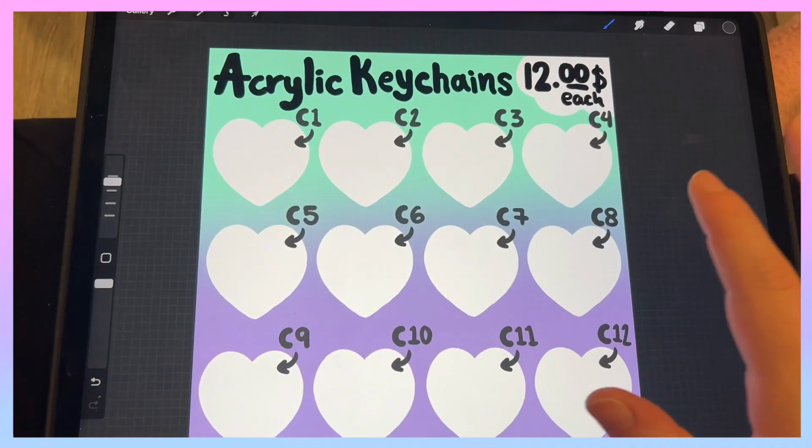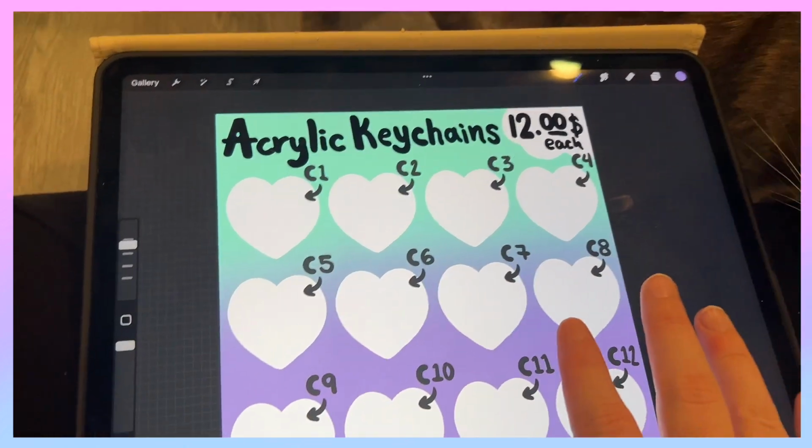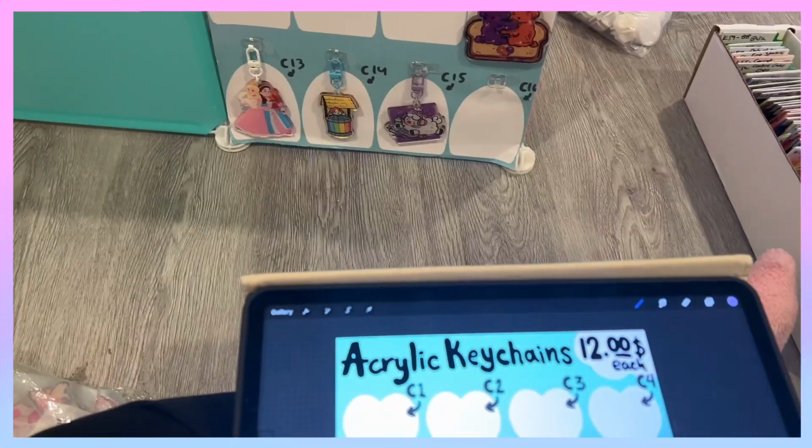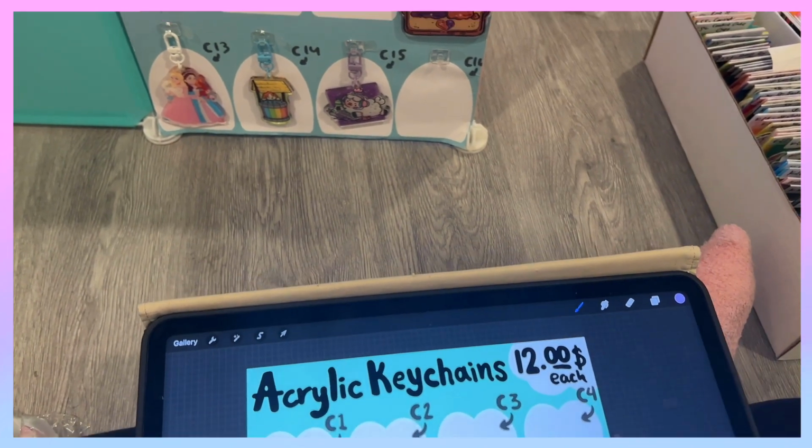Okay, so I have the panels done. Now I just need to print them and mount them to the foam core and then put that on the panels. So let's do that now, since that is the part that I'm dreading most by far.